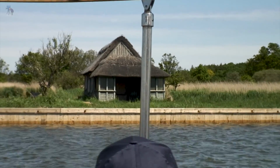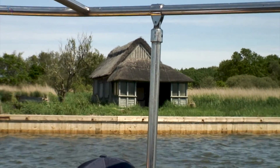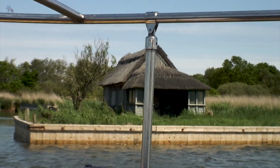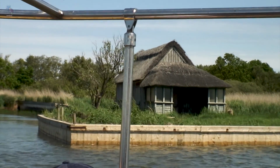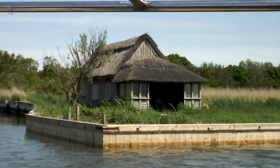On the other side we've got Mere Cottage. This is sedge on the top of the roof, which lasts about 25 years, and it's reed on the main part of the roof, which lasts about 80 years. So between the two crops you've got a stunning way of making your house waterproof.